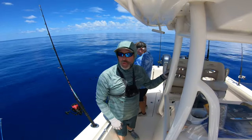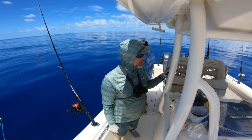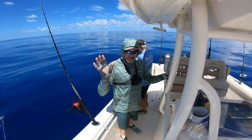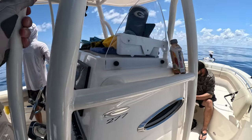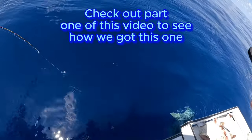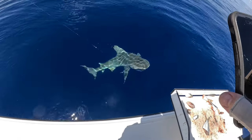All right, it's 12:40. We got 3 snapper and a bunch of sharks, that probably, I'm going to say 8-foot sandbar. It looked like it was 10. Yeah. That thing was huge. You think that was a sandbar shark? Yeah. I don't know. They'll tell us in the comments if we're wrong. Oh, yeah.